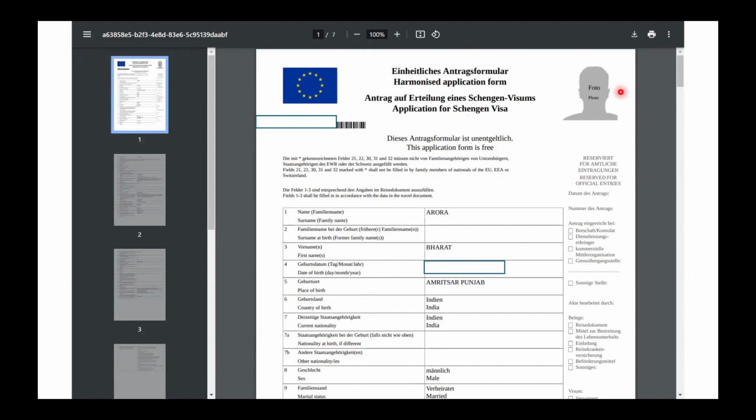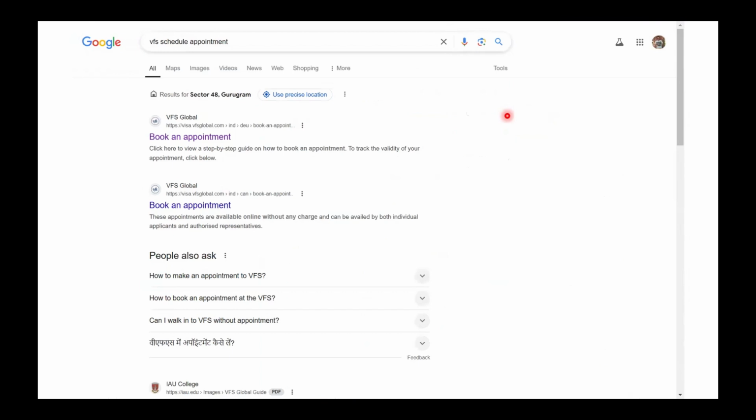You can skip pasting that photo if you have only two photos, because if there are any mistakes in this form, they will fill that form for you again. They will retrieve your application, fill that form again, correct that information, right? And then they will paste your photo. At the end of this form, there will be some barcodes also generated. So take this entire application form with you, whether they might or might not use it. You can skip pasting the photo.